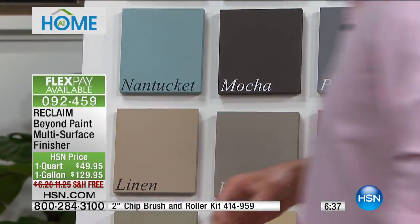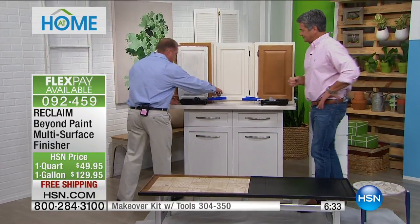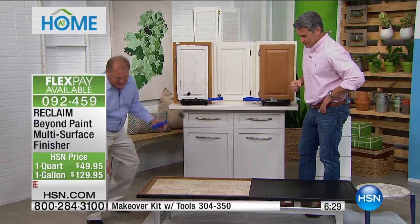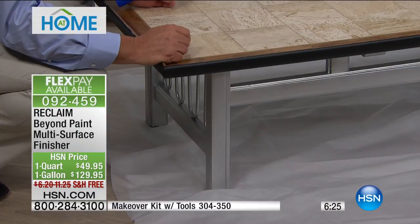Let's do some more stuff. This is fun. I love rolling this. So what's next? All right, so here's a table, and not only is it wood, we've done the bottom with the metallic. And look how nice it is. You can do it in two different colors, easy to go.